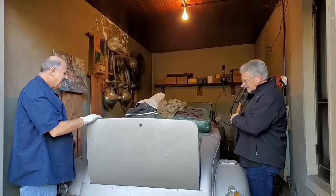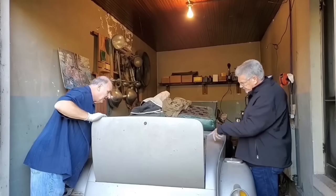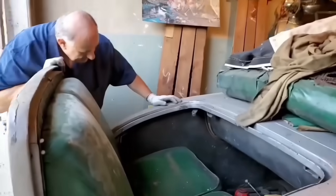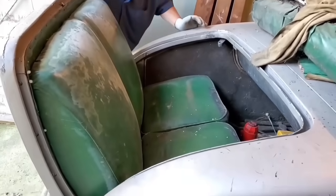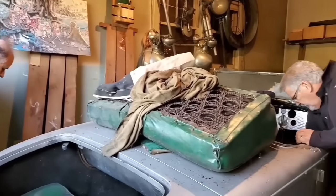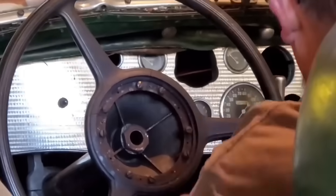How about that? That's amazing. It is. Look at the rumble seat. That is actually in good shape. If you really look at this, I'm impressed. Okay. Well, let's figure out how we're gonna pull it out of here. Absolutely. Did it work, Raymond? Yep, the steering wheel was on.